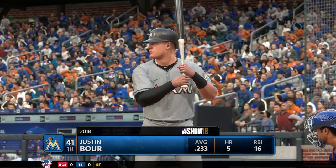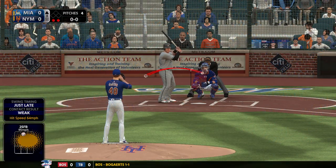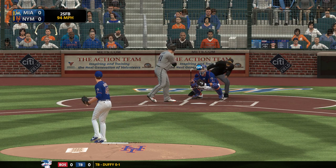First chance for him here in the top of the first with nobody on. You just got to get something over home today. First pitch coming. Last time out, we had like 11 hits and not one run. We just could not convert. It was ridiculous.